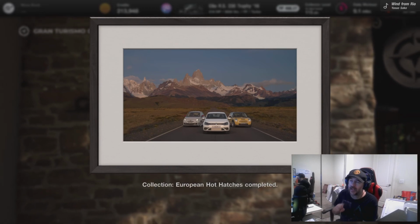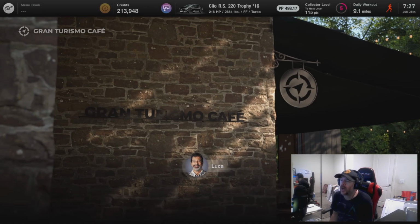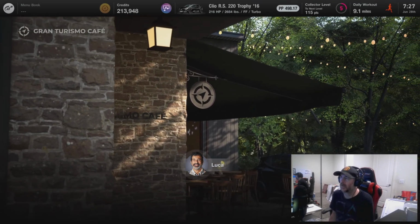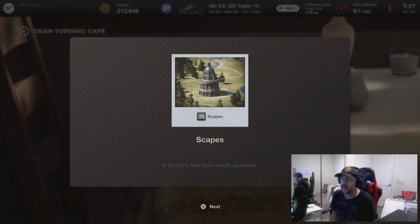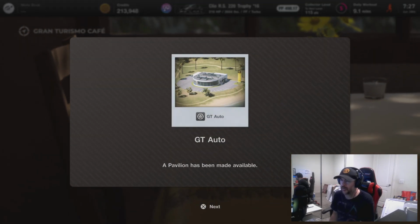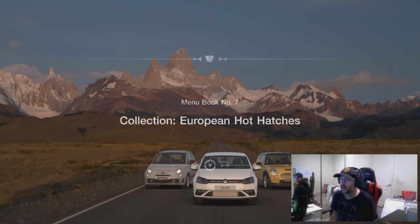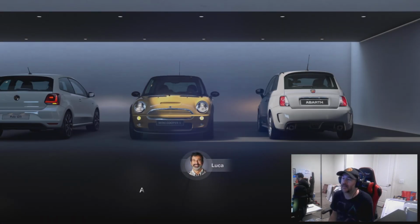2 menu books down today, 6 and 7. The European Hot Hatches is now complete. Let's have a look now. 213,000 credits. A new pavilion has been made available. GT Auto and Scapes. More pavilions to check out. Hopefully I'm not going to be spending more money because I'm trying to save. Okay, so that's that completed.